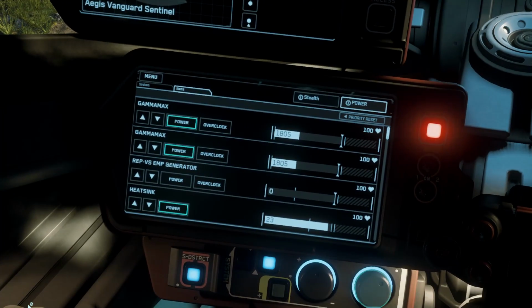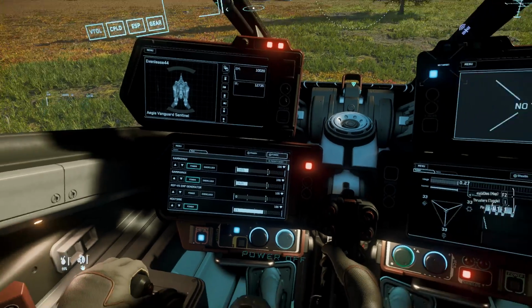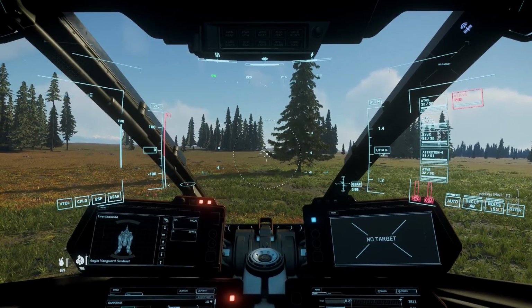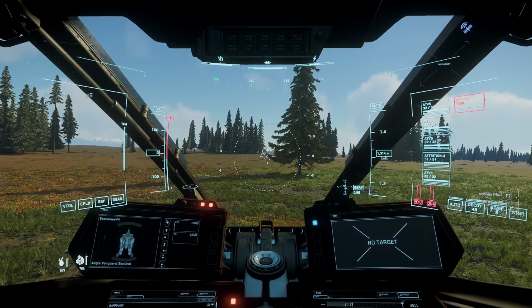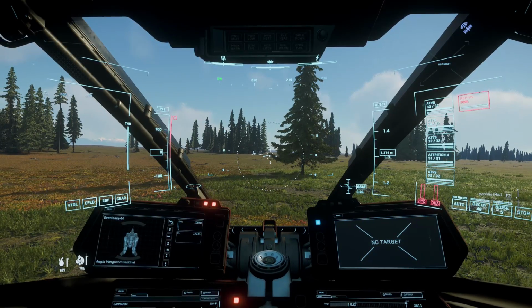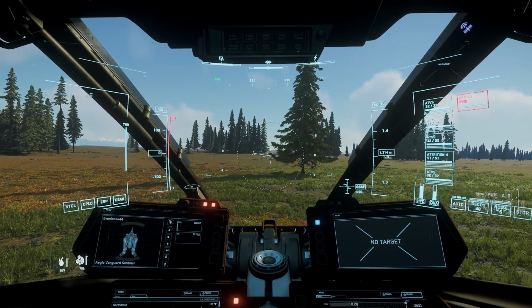Let me see if I can. Yeah, so down there, it says EMP generator will hit power. Once you do that, it'll pop up on the screen here, just regular, and then you right click, and that will start charging the EMP. Once it's fully charged, you can discharge it, and hopefully knock out whatever systems you're trying to knock out on an enemy ship. Let's go ahead and turn on the power here.